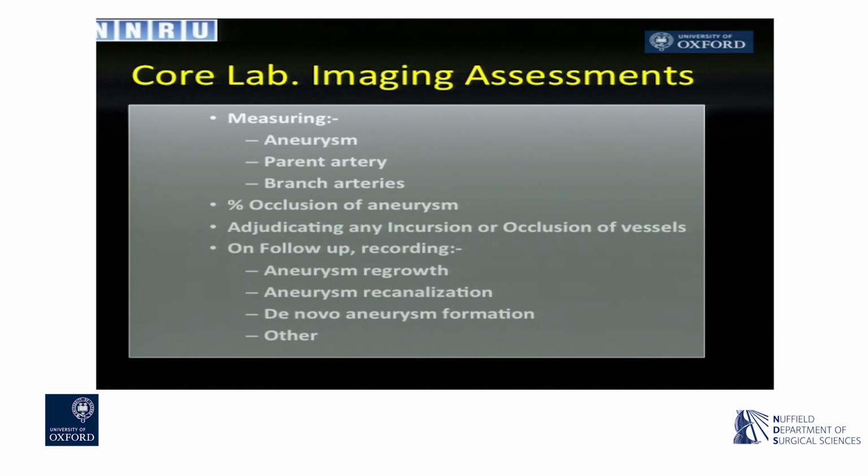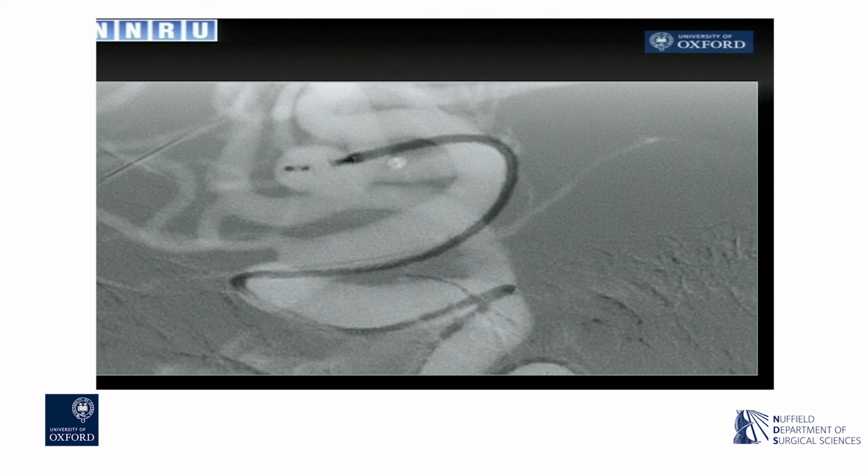What do? Well, the core lab work, which is now led by Alison, involves a lot of metrics that we have to report in these trials. What have we seen? Well, we've seen a lot, which we're not supposed to talk about, but it's clever. Here's the device being deployed. The delivery tube is here. There's the aneurysm sac.